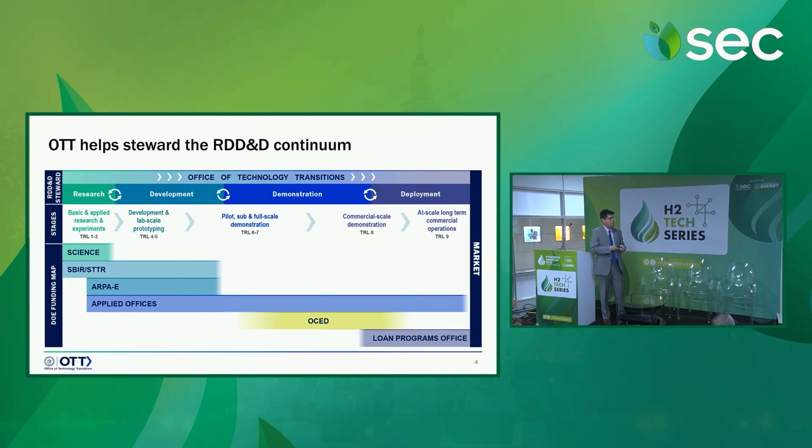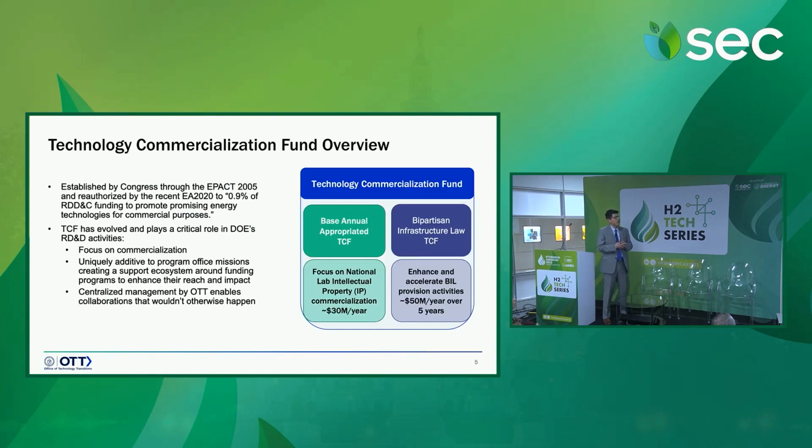So how do we fit in? How does OTT fit in all of this? So there is a fund that was created called the Technology Commercialization Fund. And the different program offices of the department contribute to this fund, 0.9% to be exact, of their R&D budgets. So historically, this fund, what we call the base fund, the base TCF, was focused on our national labs. And it was usually running between $30 to $40 million a year. So we would create programs for our national labs and help them in their commercialization activities.